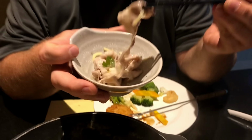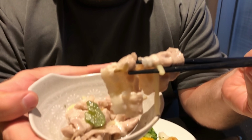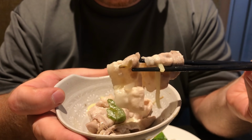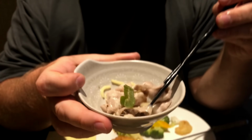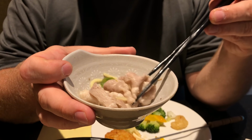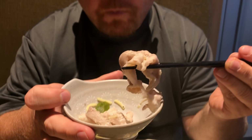All right, let's finish up. Look at this beef bowl here. No seasoning, just boiled in truffle soup. It's tender. Absolutely delicious. I'm inhaling this meat. It's very thin.